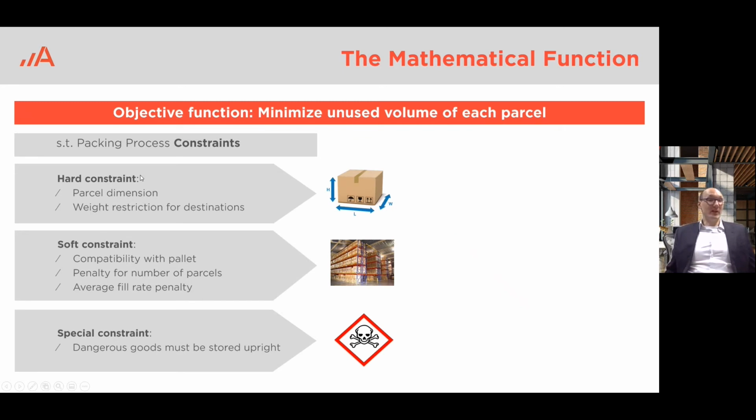Secondly, we have a bunch of other constraints. First, well, the obvious hard constraints, the parcel dimension and parcel weight restrictions, because, well, the parcel cannot be as big as it wants to be and as heavy as it wants to be. There are certain limitations to it. That is pretty straightforward. Then we have a bunch of soft constraints specific to the client, for example, compatibility with the pallet or the conveyor belt. And we've also introduced a penalty for the number of parcels.